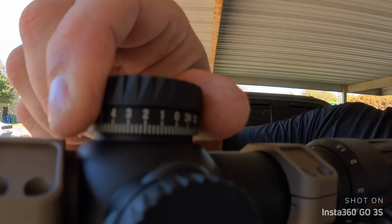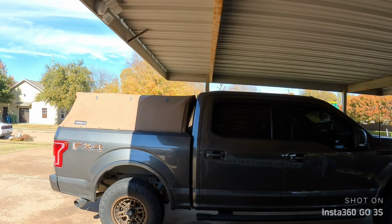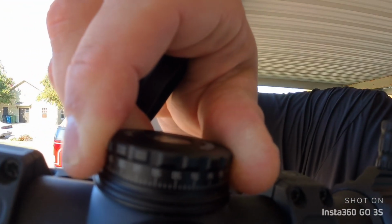The detents on both, I'll go ahead and show you guys how they sound. Sound pretty good on the Eotech. A little bit soft, not quite as clicky. And then here's the Arken. A little bit more clicky, but it feels soft too. So not like it's going to adjust itself inadvertently and you're going to lose zero or anything like that. It's not soft like that. I just mean the almost kind of harshness of the detent.